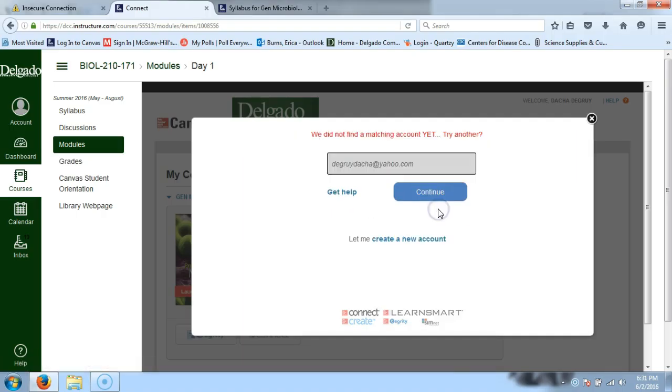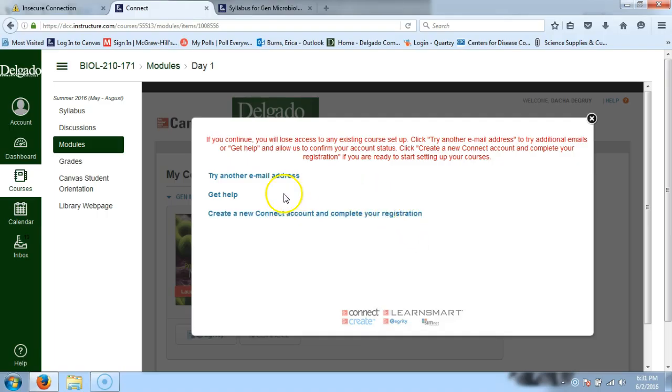So if you needed to, you would need to remember what email you signed up with. And you could also email that to me. So I have to create one because it says you didn't have one. Okay, yeah. So if you don't already have a Connect account, like she doesn't, then as it says there, you're going to create one. And again, you can use whatever email address you want. You just need to remember which one you put in case you need it later.